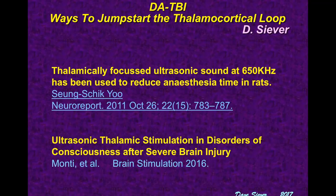But what's really more exciting is using ultrasonic sound. In these studies, of course, general anesthesia can knock out the loop between the thalamus and the cortex to a degree. And this group used ultrasonic speakers mounted just around the rat's ears, targeting the thalamus. And when they excited the thalamus with ultrasonic sound, which is inaudible, it reduced the anesthesia time in rats. Another study used a similar thing where they mounted speakers above the ears in a human, and this person quite quickly came out of a coma.